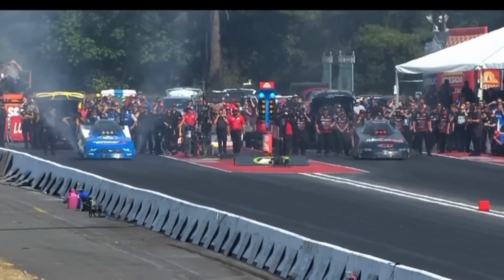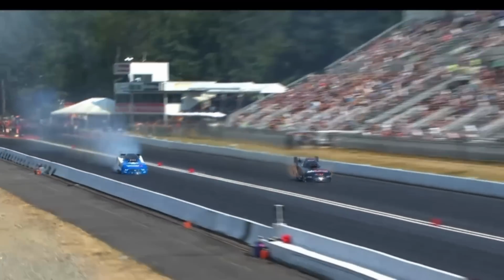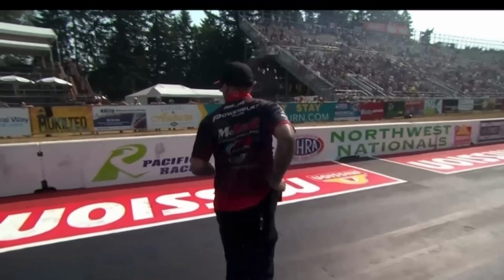Funny Car semis. Blake Alexander versus Paul Lee and Austin Prock versus J.R. Todd. Blake right, Paul Lee left, for a trip to the final. Paul Lee with the starting line advantage. And for the first time in his career, Paul Lee will race for the Wally in Nitro Funny Car.